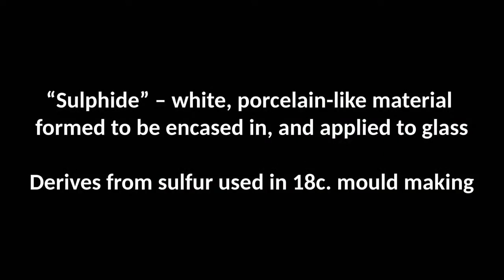Now, without further ado, we are going to jump into Sulphide Cameos. I think I've kept you in suspense for long enough. So let's do our deep dive. First, let's talk about what sulfide is. Sulfide is a white porcelain-like material formed to be encased in and applied to glass. That's our definition for today. It derives from sulfur, which was used in 18th century mold making. So that's where the name came from.